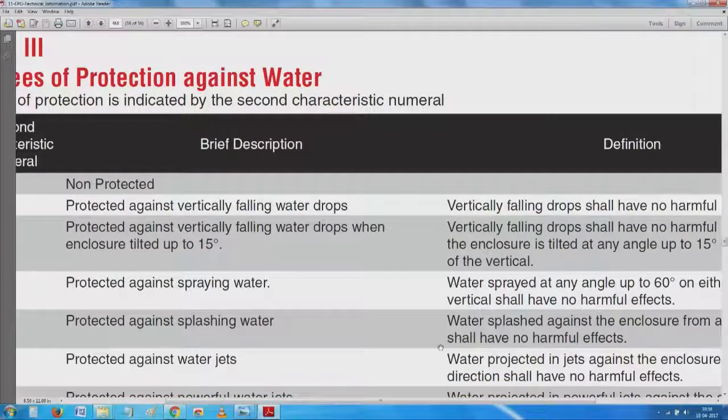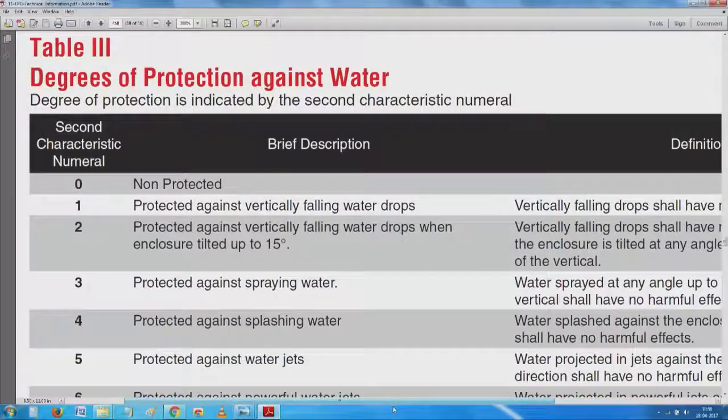Not protected completely. The first thing is saying the ingress of water, nothing is taken care of with ingress of water. Should some water fall inside, nothing will happen.